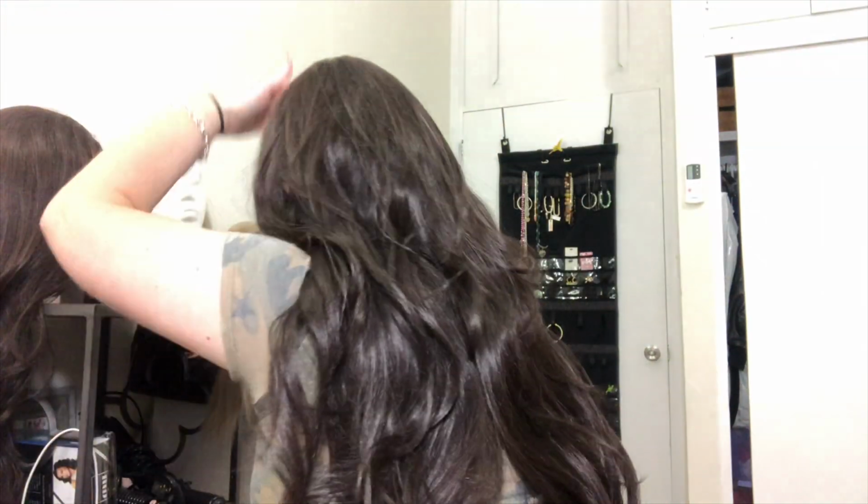So this is the front. Here is the back. Sorry if you can't see the whole thing, but half. So this is what it looks like from the top, and then all the way up. It goes a little bit past the middle of my back. It's still pretty long, and it still has the nice waves. As you can see, it still has the waves. It just used to be a whole lot curlier.